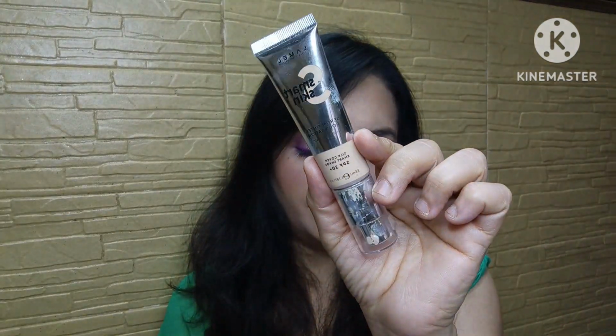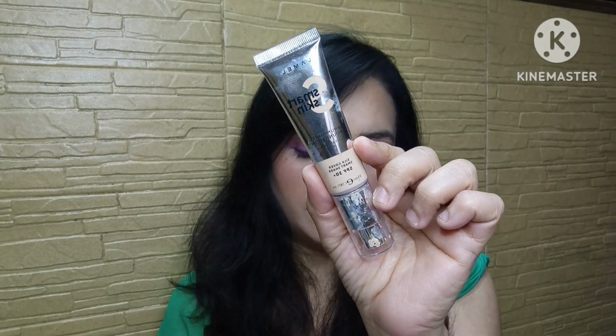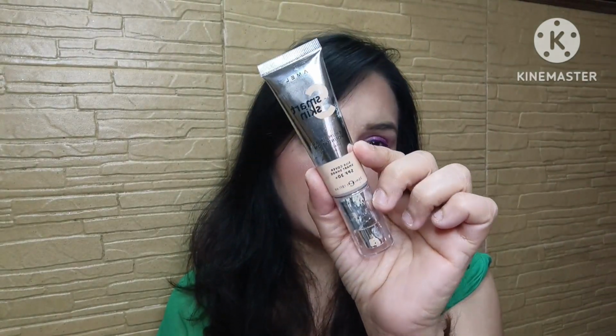Guys, next up I have Lamel's Smart Skin Serum Tinted Foundation in the shade Ivory 03. This has SPF 30 plus. So if you ask me, this is a very nice tinted foundation, serum foundation.